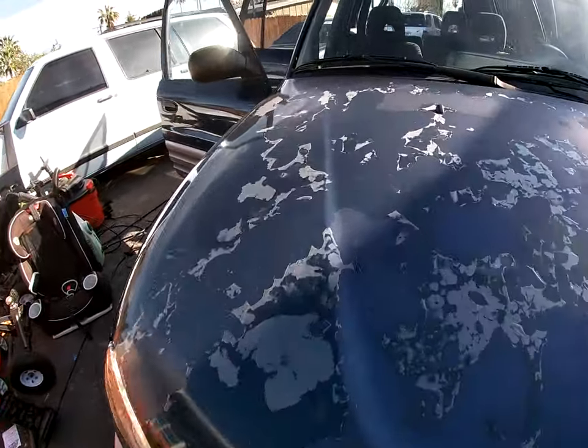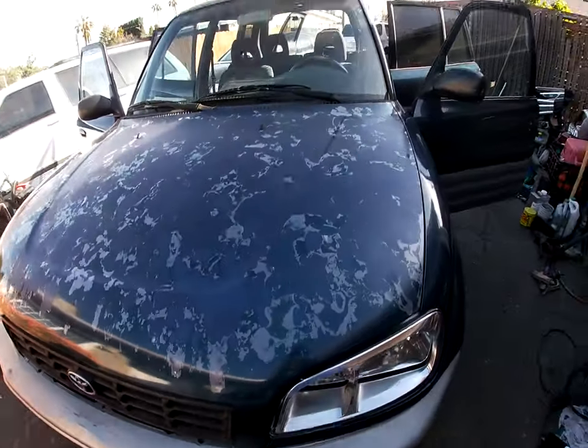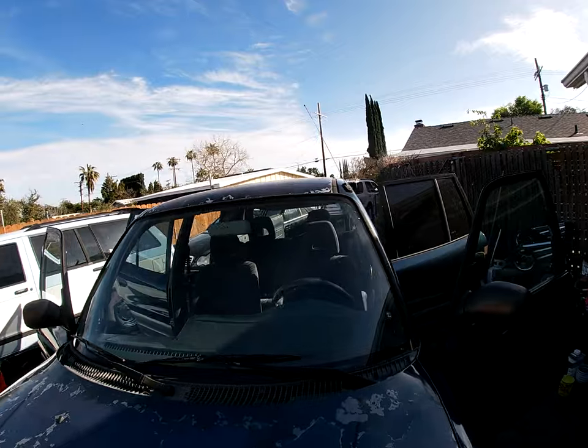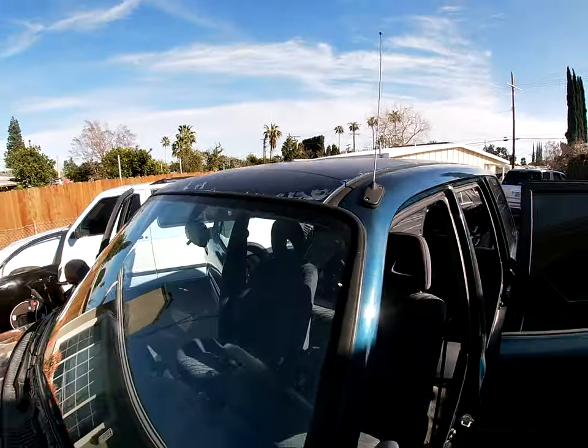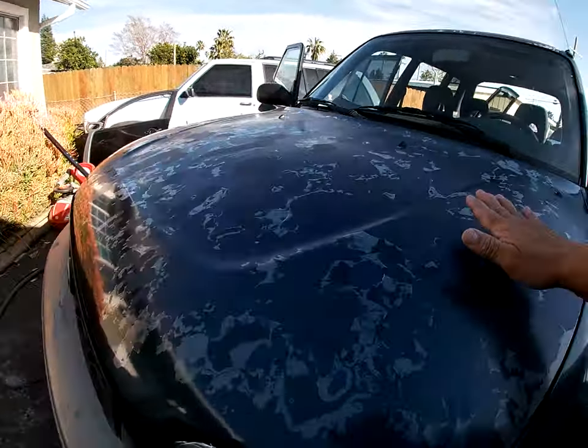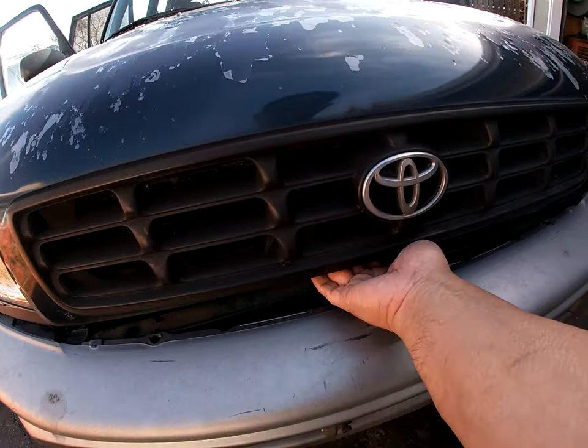First things first, the hood clear is coming off. So I'm gonna power wash that and order some paint. The roof also got clear coat peeling, also not bad. I mean, this thing's 24 years old. 24. There, I'll show you what totaled it out.